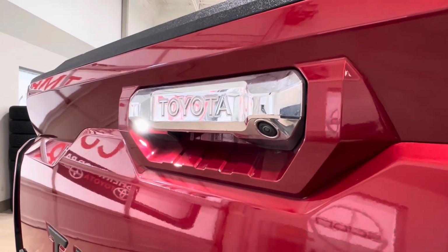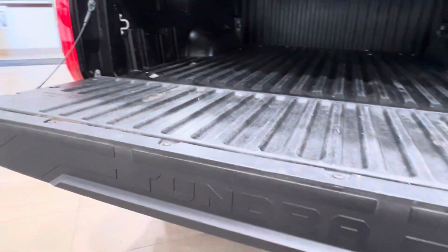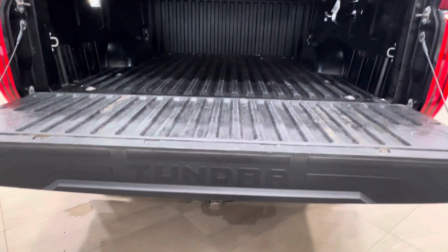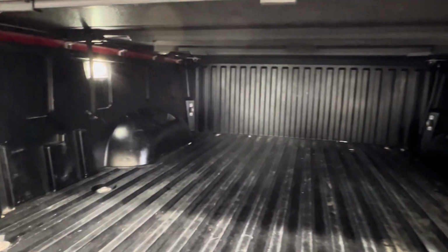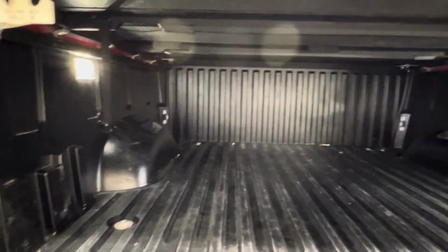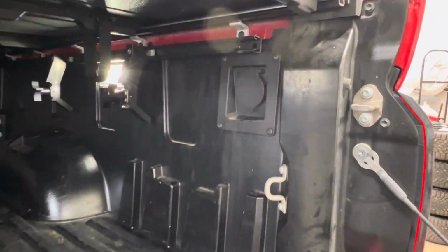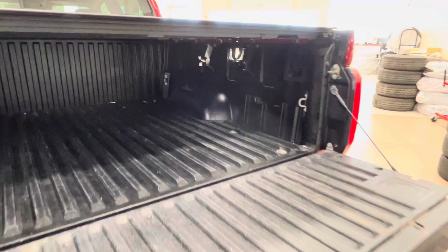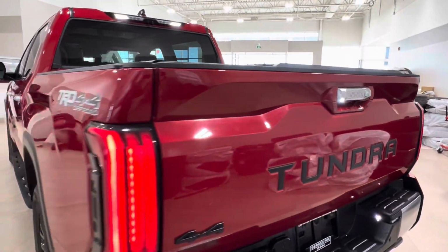To open up your bed space, reach in and press the button inside the handle, and then it can lower itself down from there. Tundra logo across the back once again. You can take a look inside of the bed space. Of course, we have the bed lamp lighting in here. You've got tie-down hooks, bed rails with adjustable cleats as well. And on the right-hand side, you've got a power outlet in the bed. To close it up, just reach down and bring your tailgate back upwards and lock it into place.